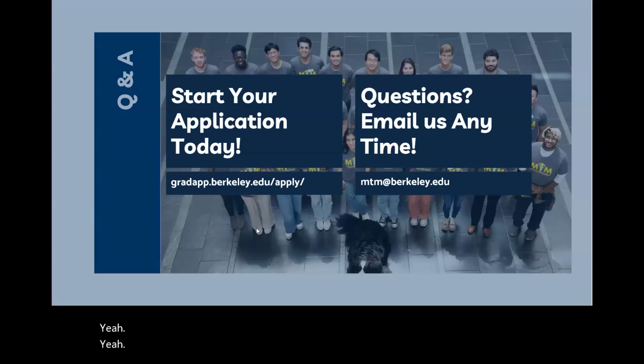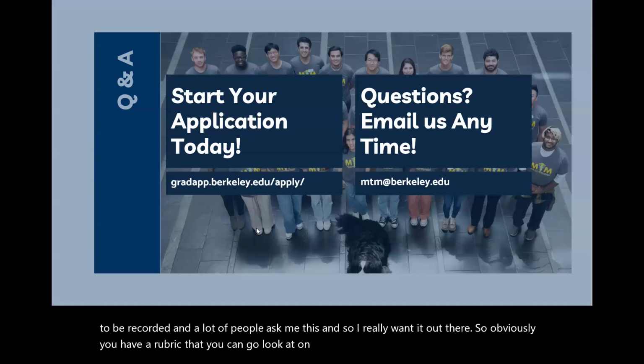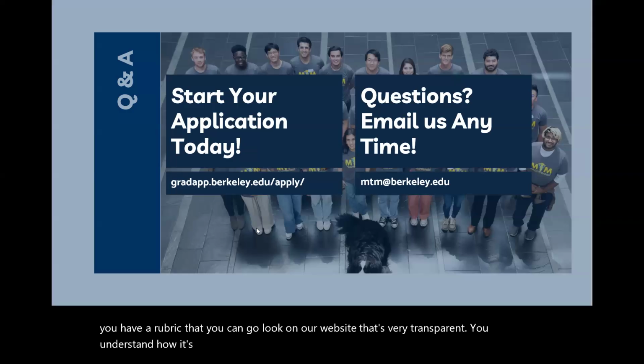The other thing I was going to mention before I switch to GAM here is, because it's going to be recorded and a lot of people ask me this, I really want it out there. Obviously, you have a rubric that you can look at on our website that's very transparent. You understand how it's scored. Students often ask me, what's your percentage acceptance rate? That really has no bearing. It's not going to be helpful.